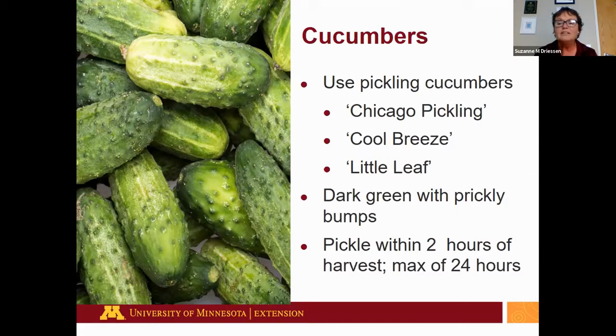You want to select slim, dark green cucumbers with prickly bumps on the skin, about 2 inches long for gherkins and 5 inches for dills, and no more than 2 inches around, as bigger cucumbers will be soft, and penetration of that vinegar brine is difficult because they're too big.